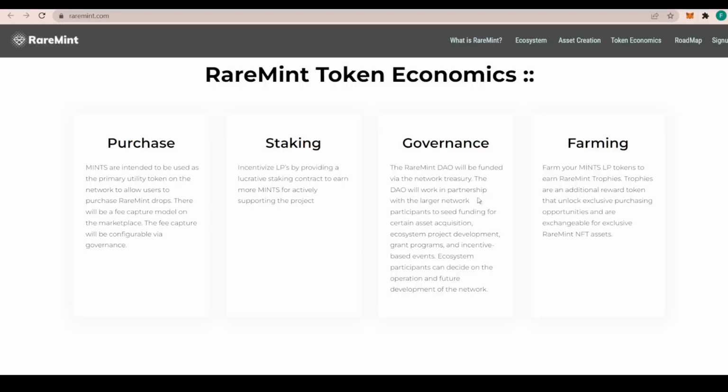The DAO will work in partnership with the largest network participants to seed funding for certain assets, acquisition, ecosystem project development, grant programs and incentive-based events. So the ecosystem participants can decide on the operation and future development of the network. The staking is quite a nice add-on. Incentivize LPs by providing a lucrative staking contract to earn more Mint for actively supporting the project. And lastly, the farming, where you can farm your Mint LP tokens to earn RareMint trophies. The trophies are an additional reward token that unlocks exclusive purchasing opportunities and are exchangeable for exclusive RareMint NFT assets.